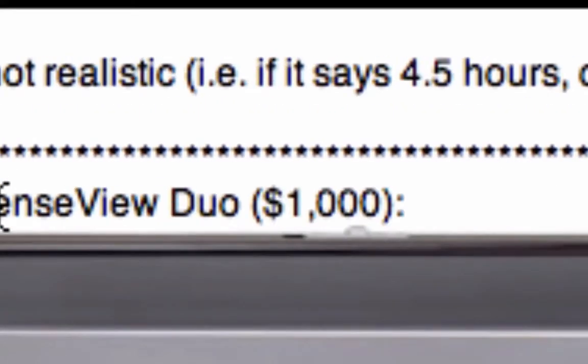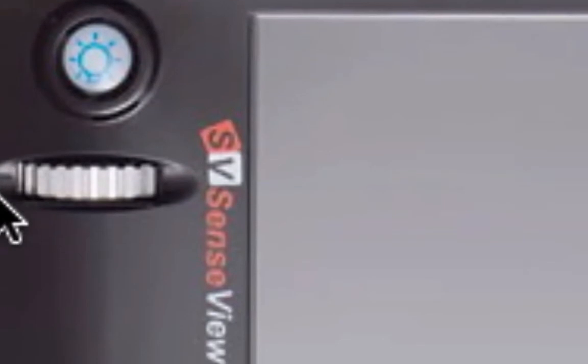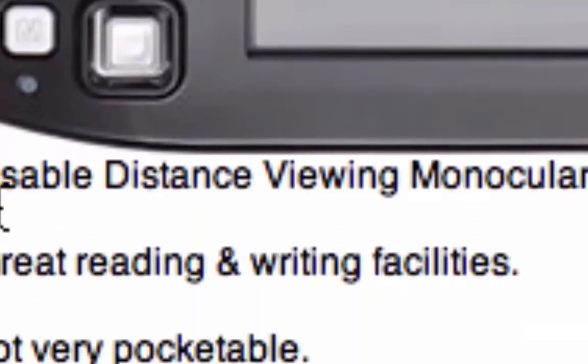This is very delicate equipment. Again, $1,000, you want to protect this. This is not something you can go to a drugstore and pick up. This is a traditional magnifying glass on steroids. In fact, these all are. And very few people buy them, therefore the pricing is going to be very high.